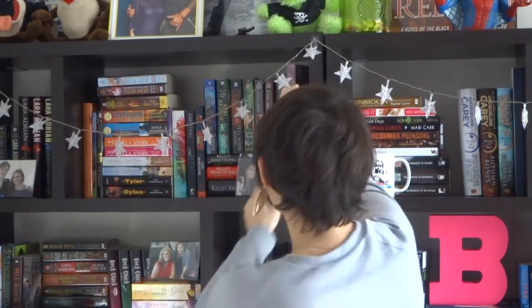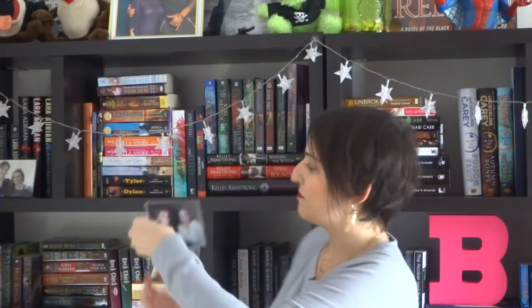This is a collection of short stories that pretty much concludes the Women of the Otherworld series. Here in the corner I have an advanced reader copy of Winter Halo by Kerry Arthur. And I have my picture with Kelly Armstrong. And these are the last 3 books in the Women of the Otherworld series, like full-length books.